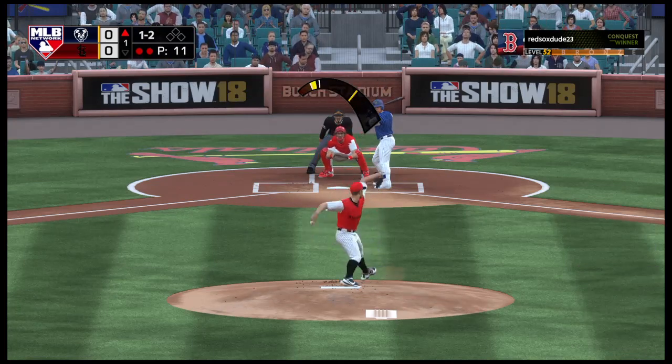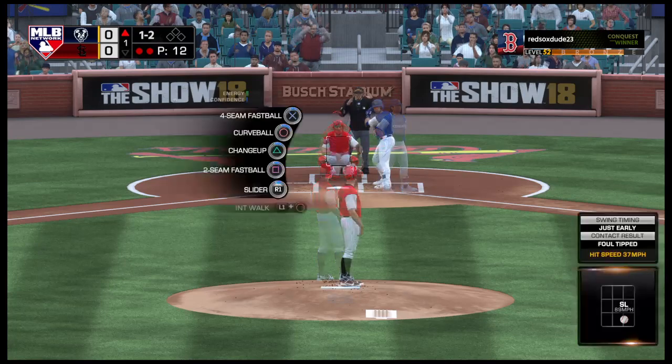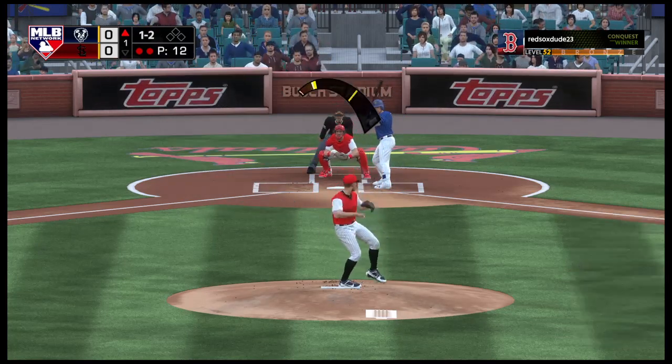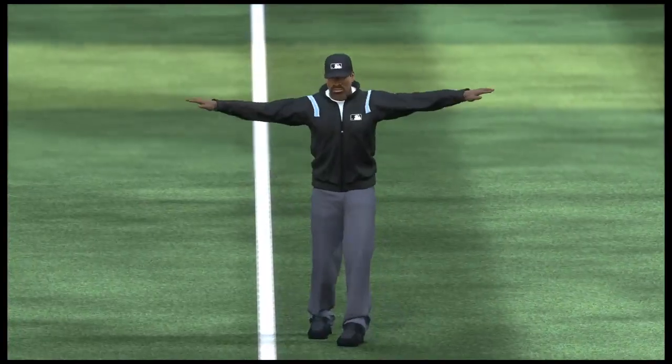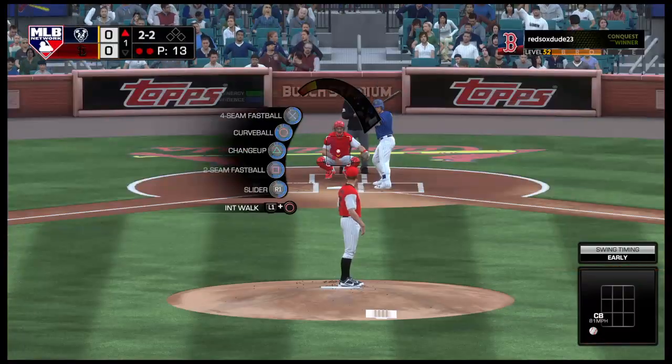Here he comes on a ball and 2 strikes. Very weakly on the ground. 2 out, nobody on. Tried to hold up there. Appeal down to first and no swing. It's ball 2.